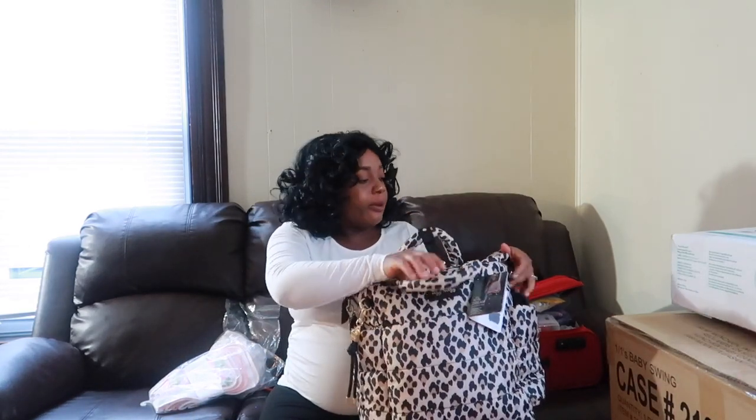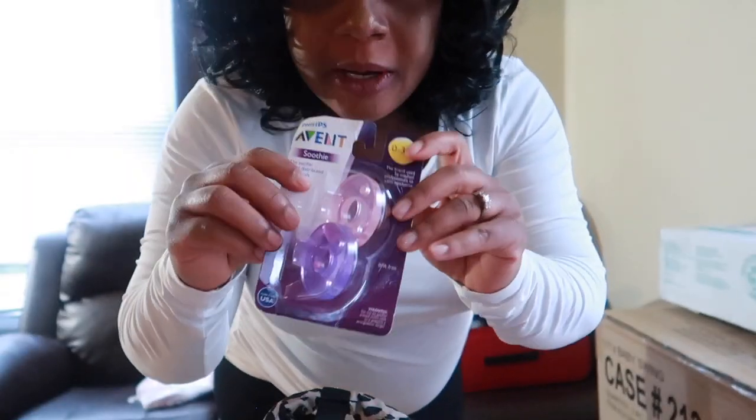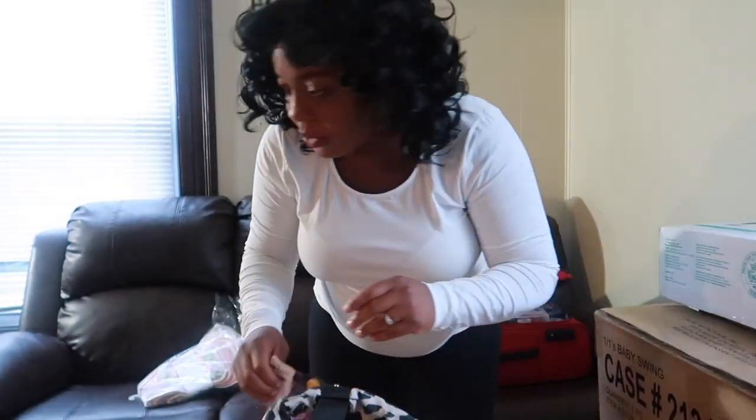Now let's see what is in here. Oh my gosh. All right, Binky. Pacifier, okay? You're gonna need it. So you're gonna need a pacifier for your little one at the hospital, right?